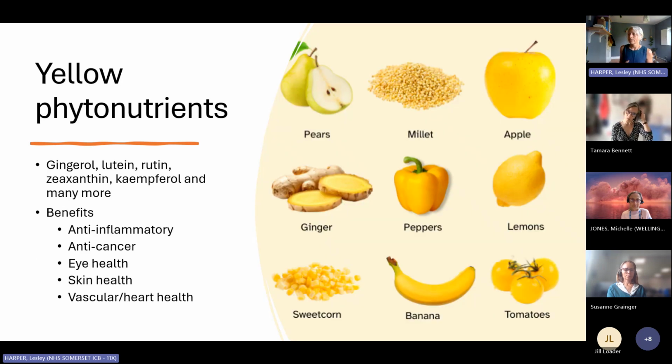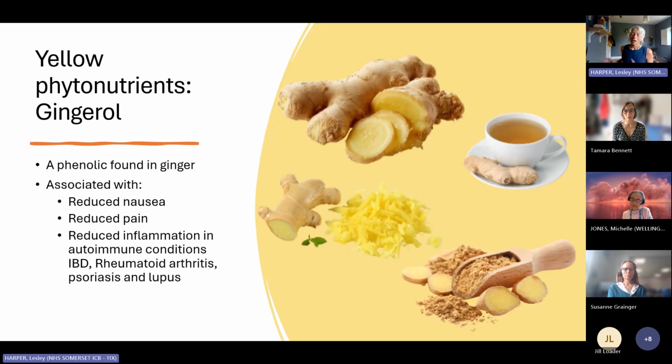Yellow phytonutrients, so again, just some examples on the right-hand side. Gingerol, lutein, rutin, xanthin, can't pronounce that, camphor, and many more. Been studied for anti-inflammatory effects, anti-cancer, also their effects on eye health, skin health, and vascular health. One nutrient which has been more studied in particular is ginger, and it's part of the phenolic family.